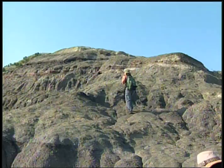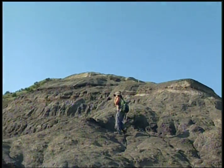The method we use here is called prospecting, where we will actually scan the surface of these outcrops of rock, looking for bones weathering out of the rock. And this is a standard practice by paleontologists on how to find fossil sites.